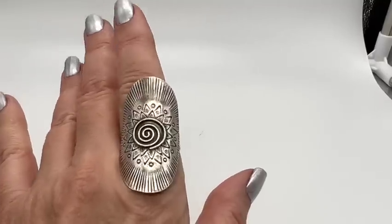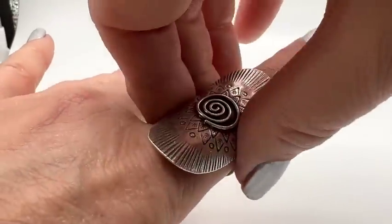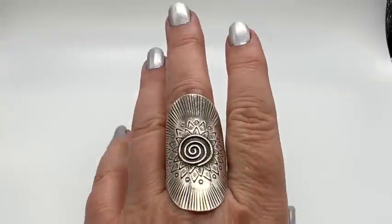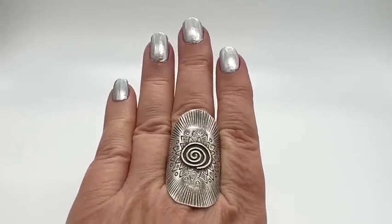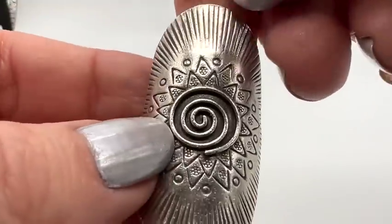Here's one of my go-to rings. I love this ring, and I'll tell you why. I put it on a little bit crooked. Because it's very light. So this one is very comfortable. But I like big jewelry like this. I like where it really shows, you know, it's a real statement. I just love the design of this.